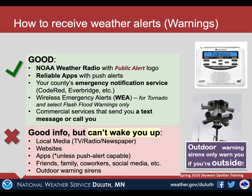Wireless emergency alerts are also a great way to get tornado warnings and some flash flood warnings. We'll talk about that later. And there's also commercial services. Just search on your favorite search engine for weather alerts on your phone or a text message. There's a lot of services out there.